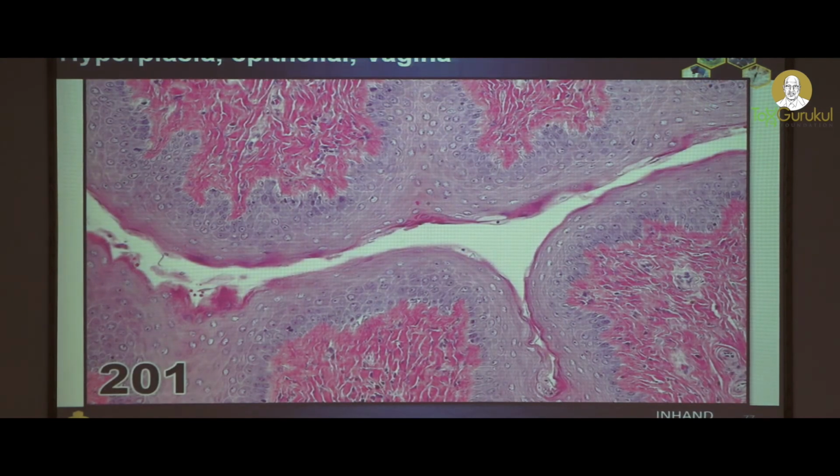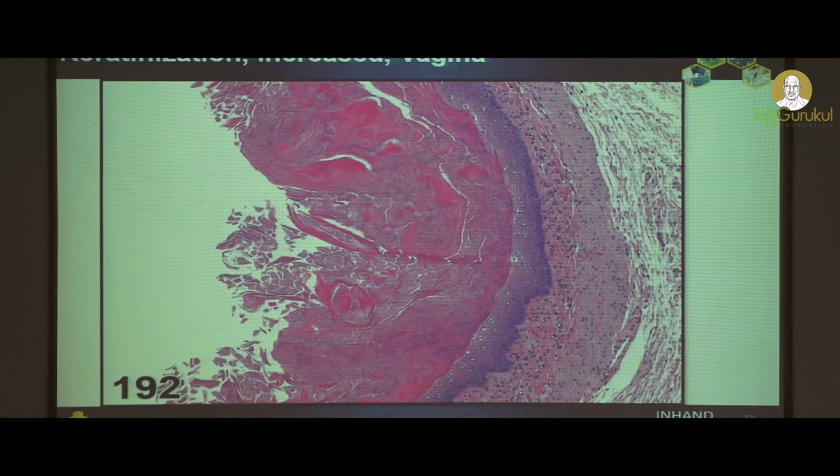An example of vaginal epithelial hyperplasia: here, almost all of the cells are hyperplastic, and you may see invagination of the basal epithelium. In many places you may see cornified cells attached to or inside the lumen as well.